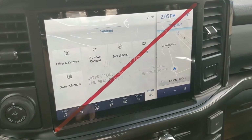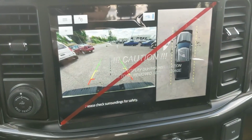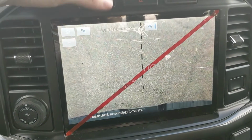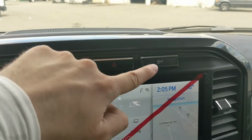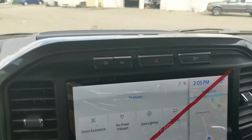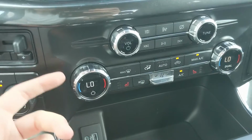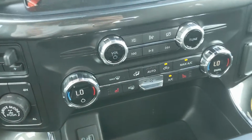But then shifting into reverse, you do also have a backup camera with a full 360 view, so you can see all around your truck, and you have dynamic hitch view, so you can have an easier time hooking up a trailer. Above that, you have your auto start stop shut off, your camera view again, your hazards, and your traction control shut off. And moving down, you have your media controls and your climate controls with dual zone front climate and heated front seats, so you can stay cozy in the colder months.